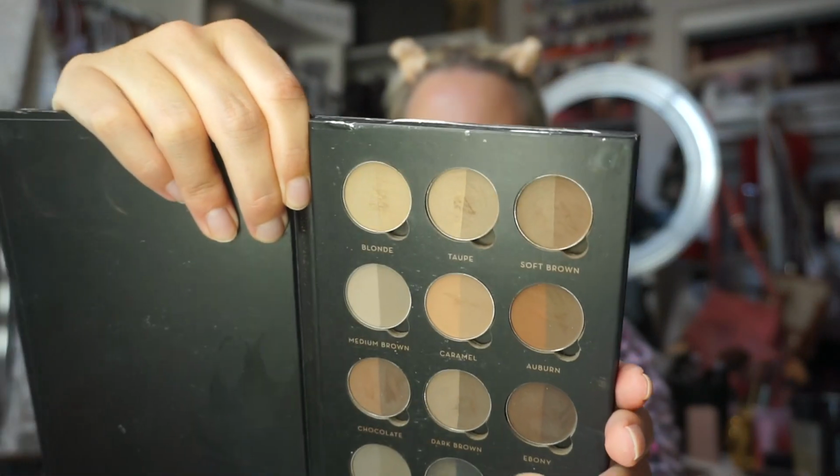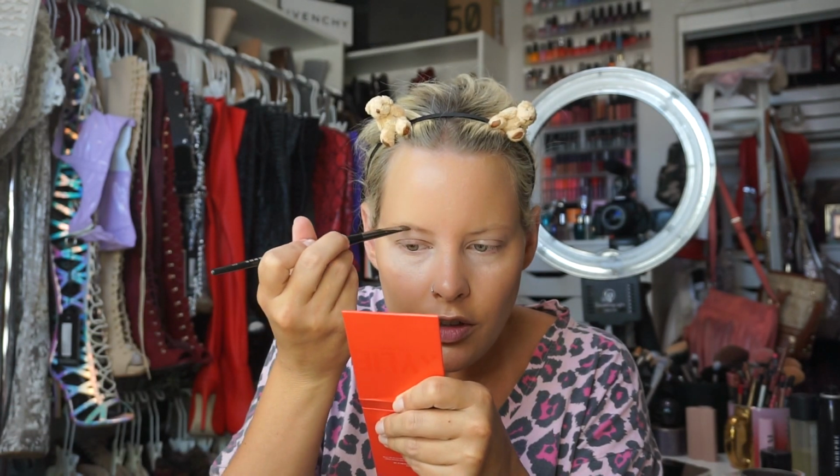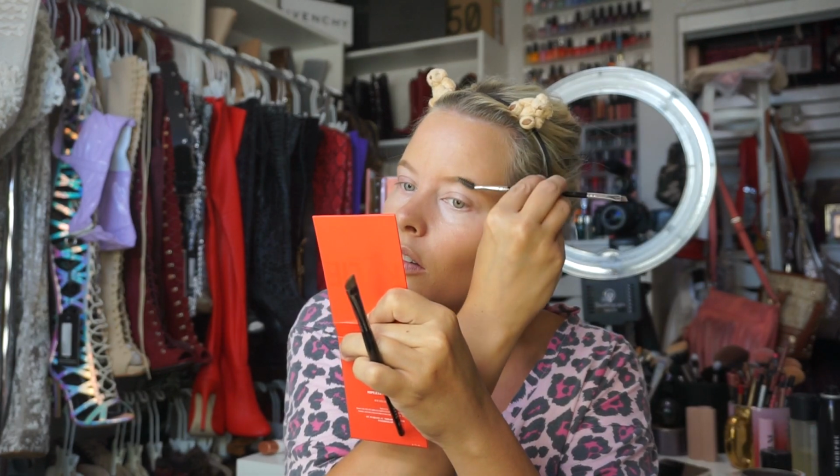So I'm going to use a combination of these, basically the entire top row. That's blonde, taupe, and soft brown. This brings back memories. I'm going to start off with this brush first. This is one of my favorite eyebrow brushes, the Morphe E11. I'm going to start off with a mixture of soft brown because I usually do the middle to the tail first. I feel like it's just a more natural look and not as harsh, which is probably why I should just do this all the time.